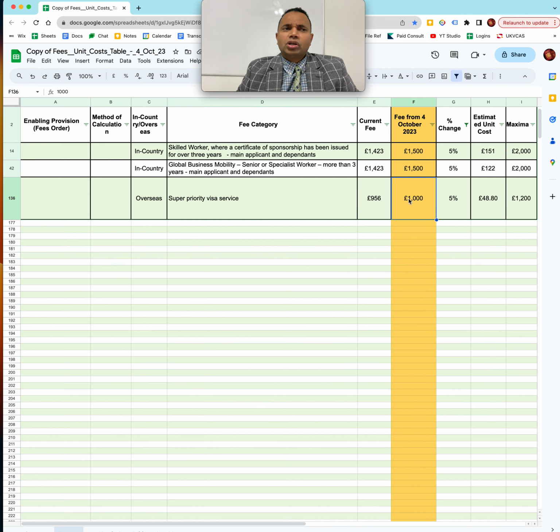It's not much used because usually for skilled worker and other applications you get a decision in about 3 weeks, about 10 working days. So very rarely this is used, not that commonly. It's a 24-hour decision. It's just a £4 increase from 956 to 1000. Yeah, it's just a £4 increase.